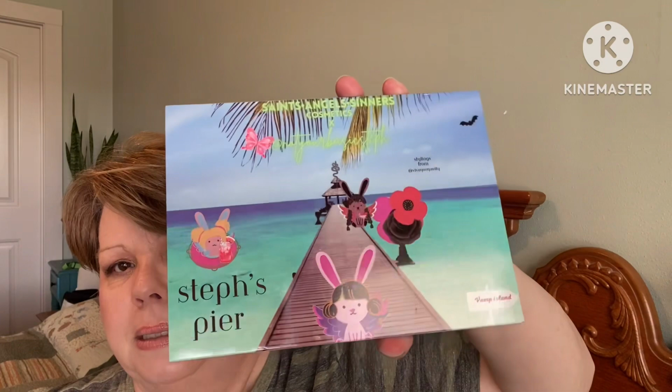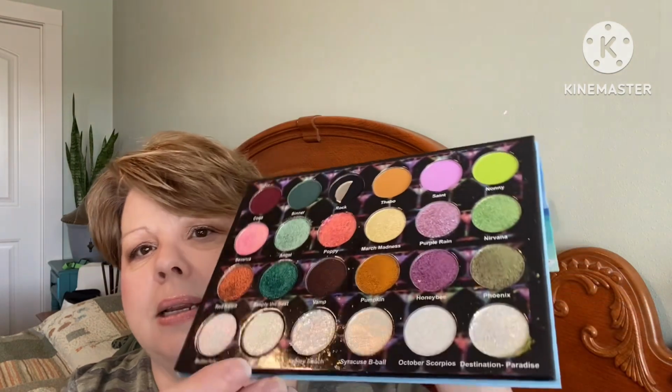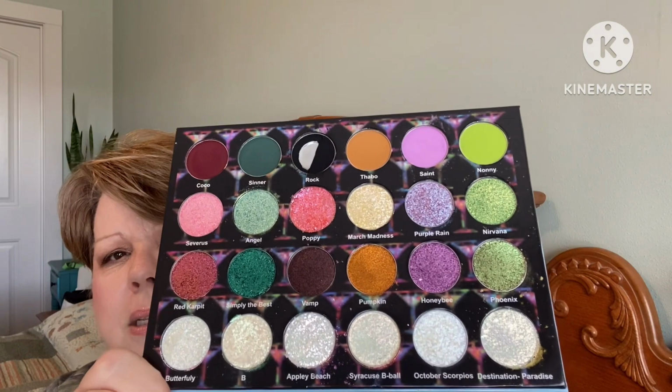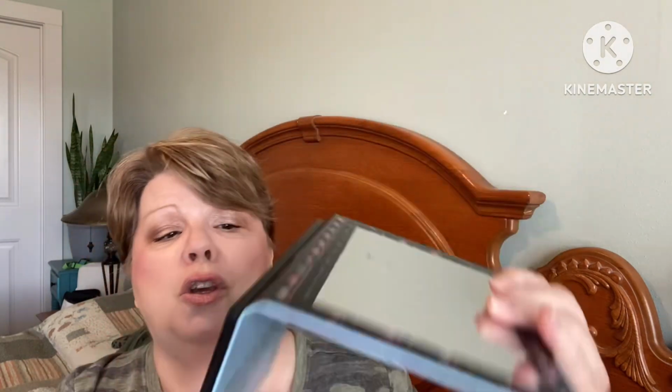The first one we're going to talk about is Steph's Pier. Spring, summer, you know. But it does speak spring to me also. And I have used this palette quite a lot. But I do think that it screams spring because you've got your pinks and your light greens. Your little lighter greens over here and those lavender colors. Definitely can use this in the spring. It's a beautiful palette and it performs very well. It's very soft. Her shadows are very soft shadows.